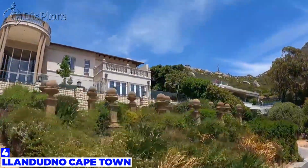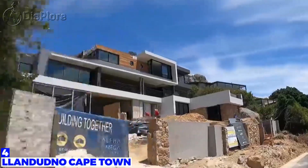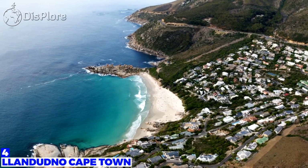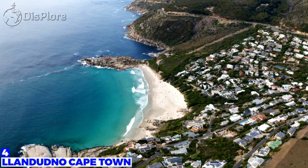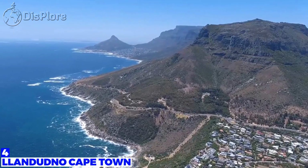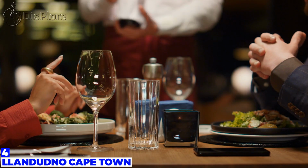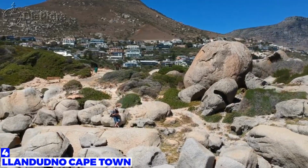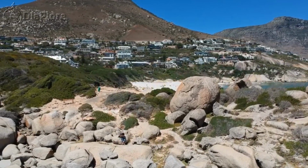Llandudno was named after the North Wales seaside resort of Llandudno, which means Parish of St. Tudno in the Welsh language. There are striking similarities between Llandudno Bay and the Llandudno in Wales. Interestingly, Llandudno has no streetlights or shops of any kind, but Hout Bay is just a few minutes away, where there are a number of restaurants, shopping centers, and other stores. Camps Bay, the CBD, and the Constantia winelands are also less than 15 minutes away.